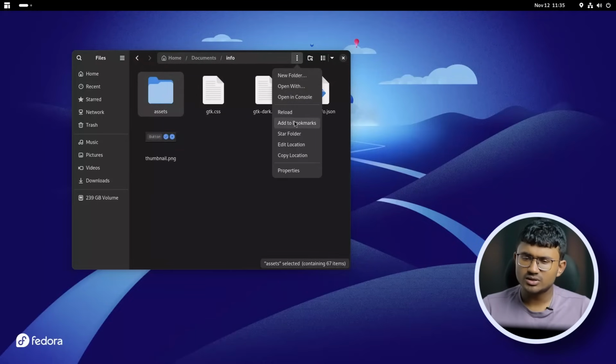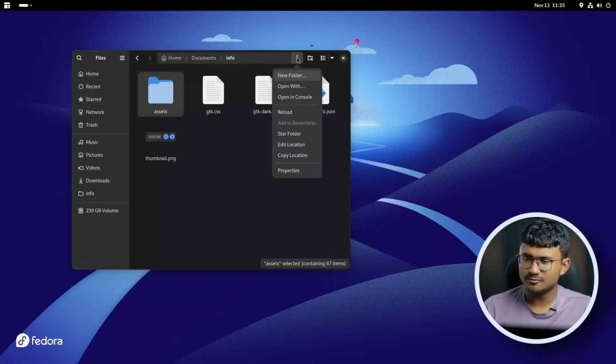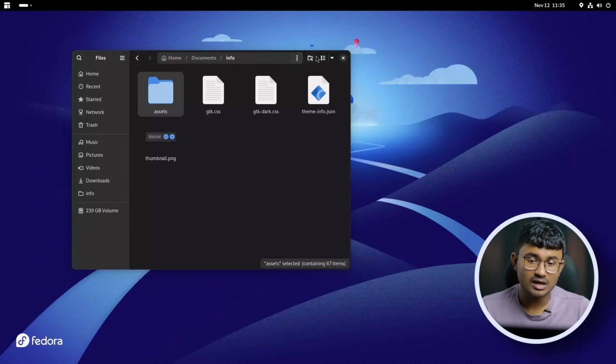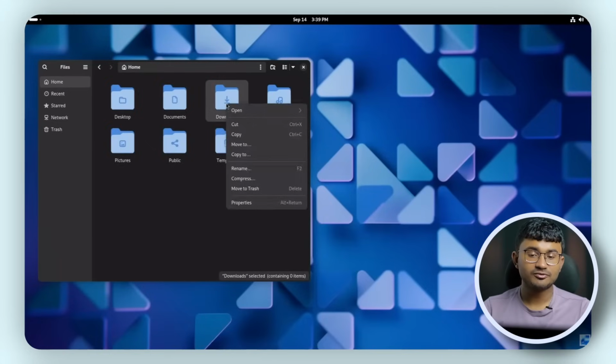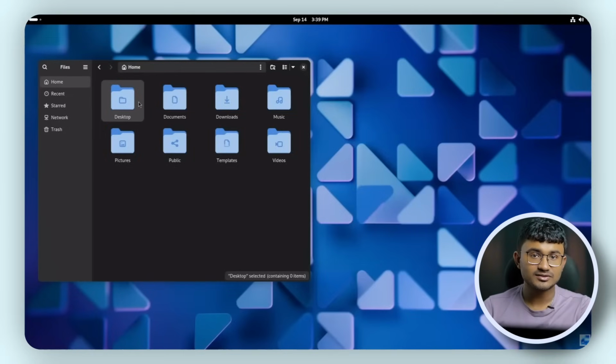Officially, GNOME does not add these directories in the release inside the bookmark section, but distros like Fedora add them back in order to maintain the normal flow. Honestly, when I first opened the file manager on GNOME OS running GNOME 47, it felt so weird without documents, pictures and more in the sidebar. I even mentioned this in the GNOME 47 video.